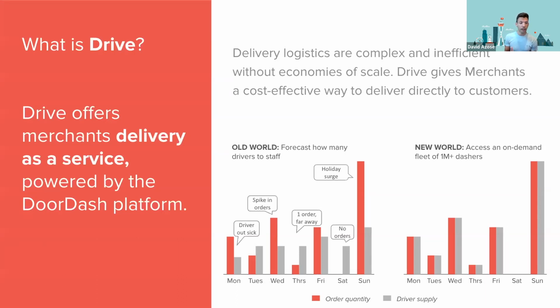Typically what this results in is either a very cost ineffective solution where you're buffering the number of drivers that you hire in your fleet to ensure that you can always deliver with quality to your customers. Or if you take more of a cost effective approach of trying to match the size of your fleet to the orders that you're predicting you're going to get, there will be moments throughout the day, throughout the week, where you simply don't have enough delivery drivers to meet a spike in demand, and the quality for your customers will take a hit.